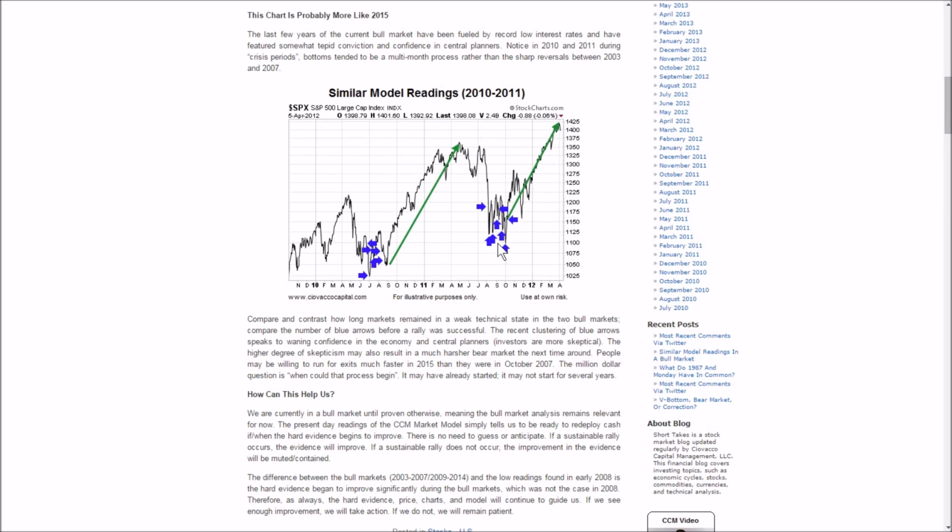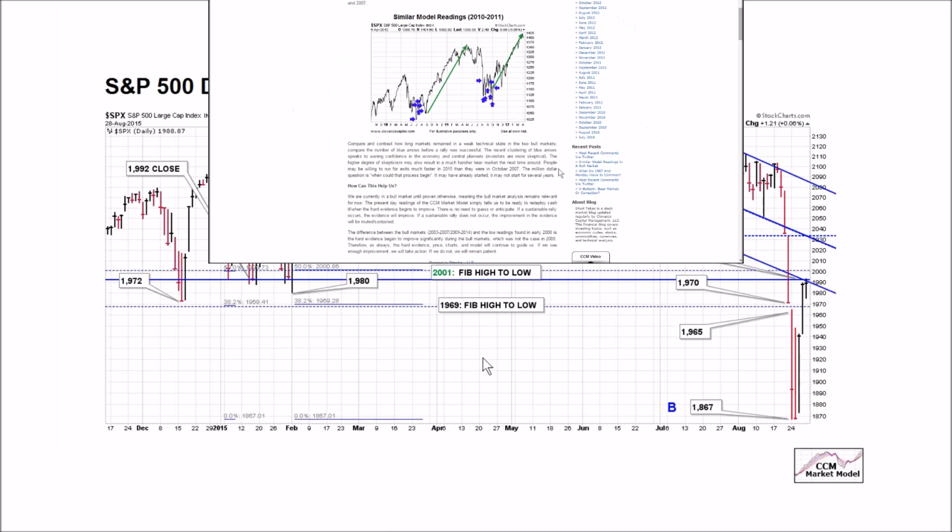The caveat is we get scores like this at the early stages of a bear market as well. So we don't have to worry about trying to discern between the two. If it's a serious bear market, the evidence will never improve in a significant way. Rather, the evidence will continue to deteriorate.